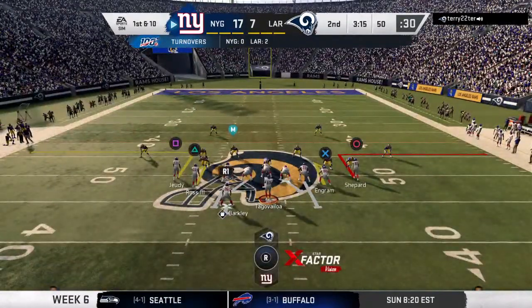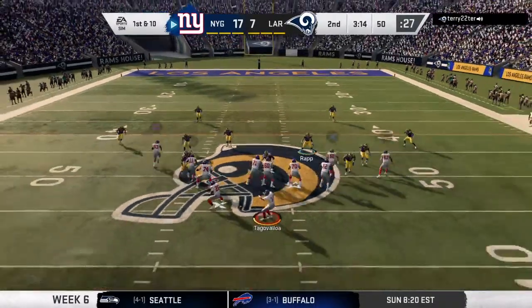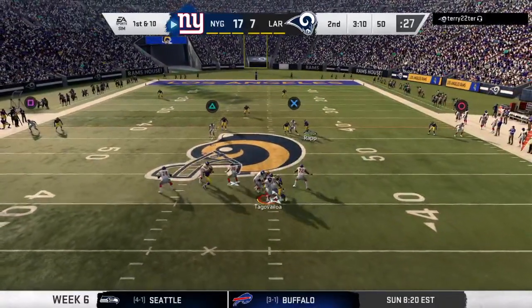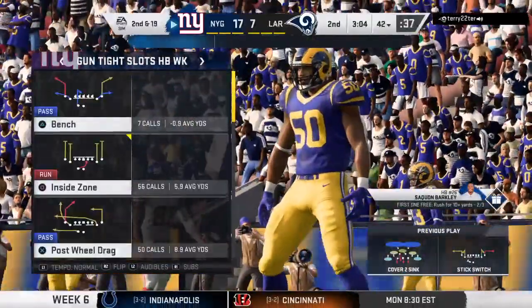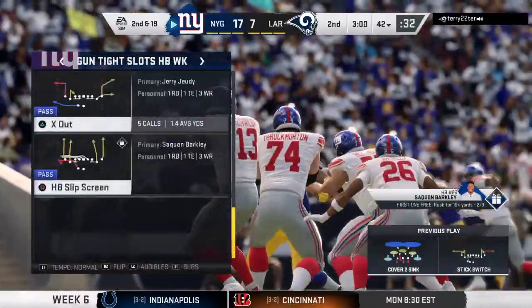Good starting field position for the New York Giants here as they come up 1st and 10. From the midfield stripe, they'll look to throw. Going to go down. They sack him back at the 42. Samson Ebukam. He's the one that got home and takes him down for a loss of 9.